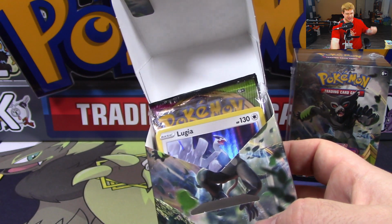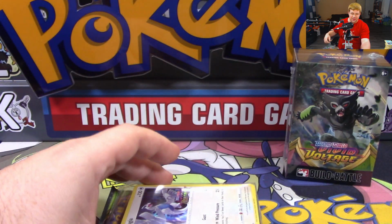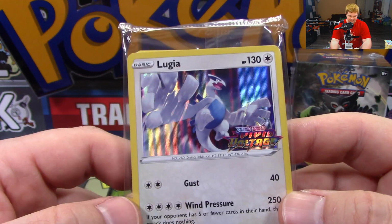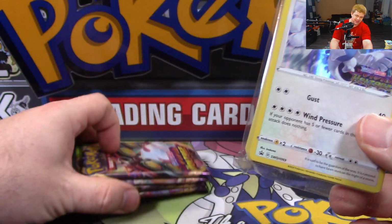Oh my gosh, finally! I was beginning to wonder whether or not we would actually see anything other than Snorlax and Charizard. We got the Lugia! Gust and Wind Pressure. Finally, my goodness.